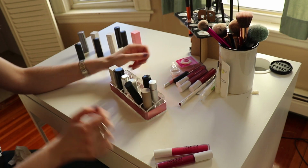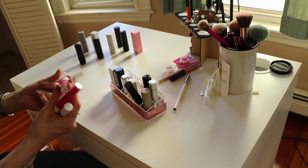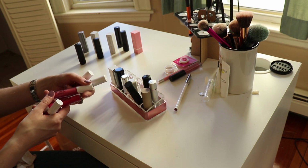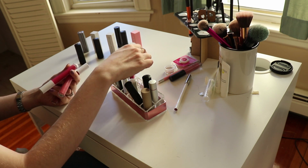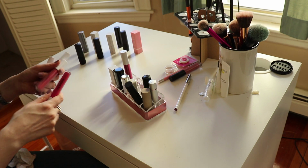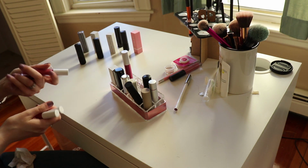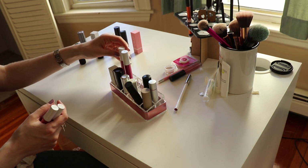I also, let's see. Oh, where am I gonna put all my lip glosses? This is a problem. Okay, I've got a whole bunch of the Honest Beauty liquid lipsticks. I'm going to keep the shade Fearless, especially because it's fall, so that'll be a good fall shade. And I'm going to keep the shade Forever. These two I'm gonna keep out.